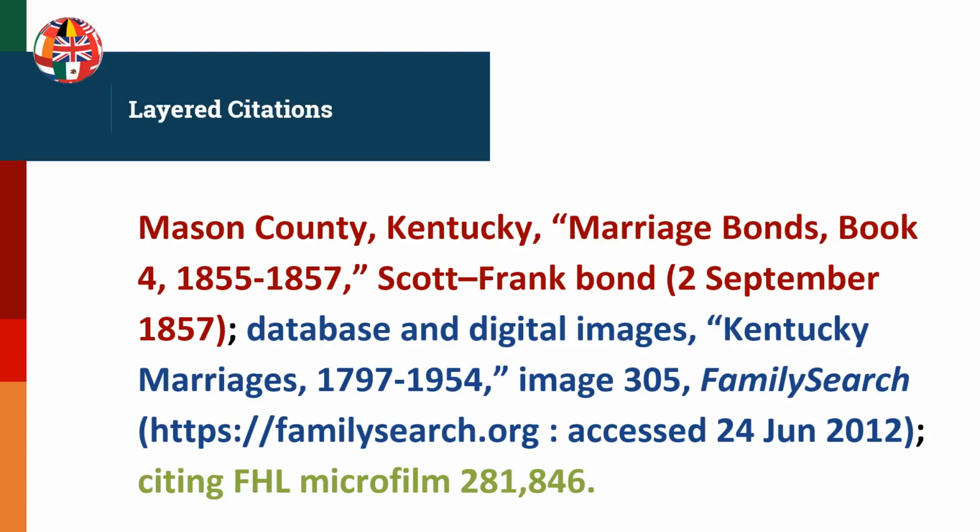But I did not look at this source at the county courthouse. I looked at this on microfilm on Family Search. So in blue is the second part of the citation where I looked at it online. You'll see that I noted it was a database and digital images, and the title of the collection is Kentucky Marriages 1797 to 1954. I've noted the image location, the image number, showing me where within this microfilm the record is found, and I have the publication of Family Search and the location with the URL. Then lastly, I have the microfilm number, so that if I wanted to relocate this record, I could go straight to the microfilm. I have that it's image 305, and I could very, very quickly get to this specific record.